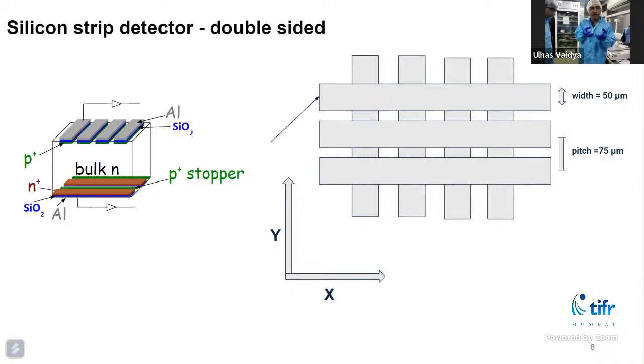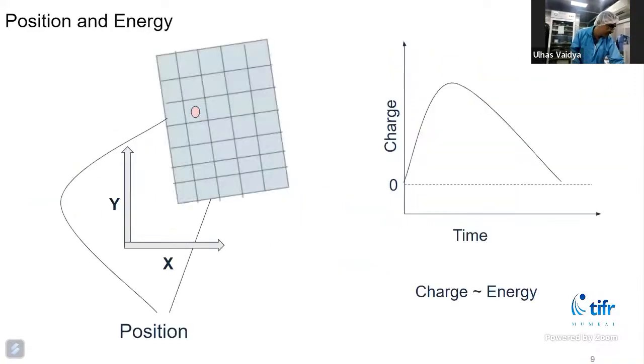So these are the charged particles we need to collect at the strips to get this signal. That's what I showed in the next slides, the charge and everything. Yeah. So are these the strips that we are seeing here?